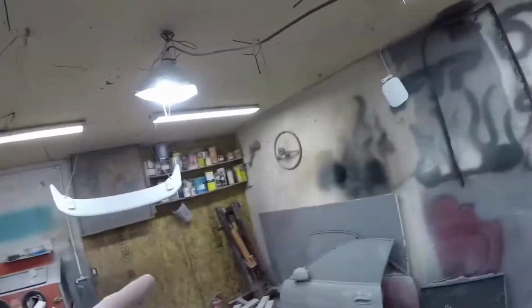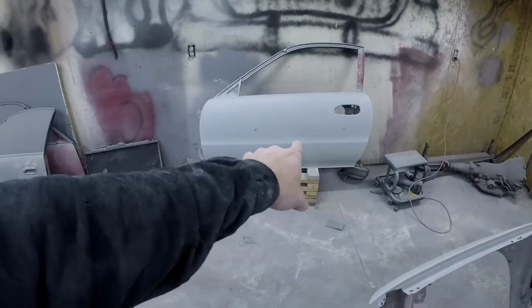Funny thing is that the deck lid, which was way behind schedule, came out good. It's ready for primer or sealer. The gas cap is also ready to go. The door still has a little bit of a low spot right there, and the same with this one, so we're just going to go ahead and spray them again, just get that cleaned up.